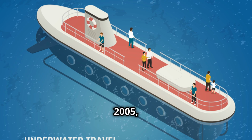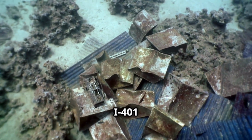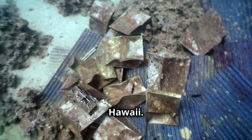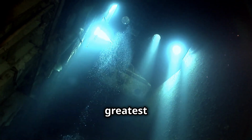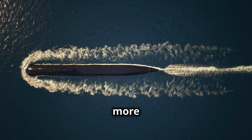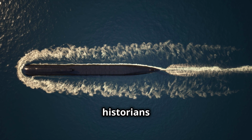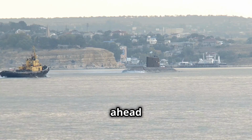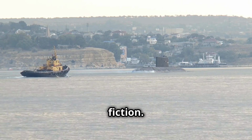In 2005, something extraordinary happened. Researchers found the remains of I400 near Hawaii. There, more than 800 meters deep, lay one of World War II's greatest secrets. Today, more than 75 years later, these submarines continue to fascinate historians and engineers. They were machines ahead of their time, proving that sometimes reality can be more impressive than fiction.